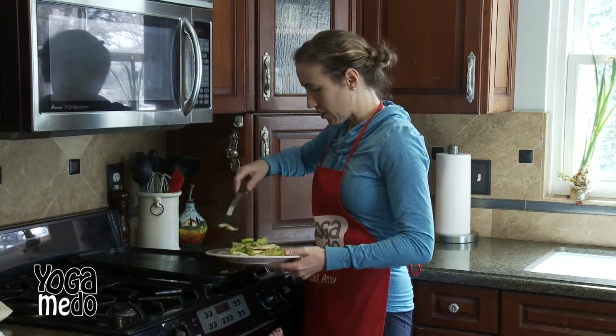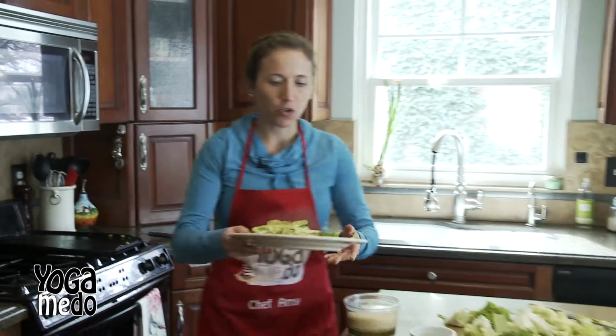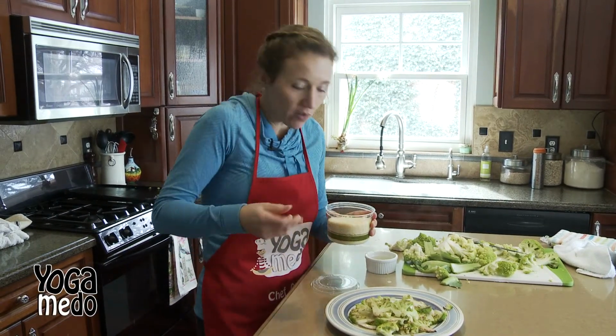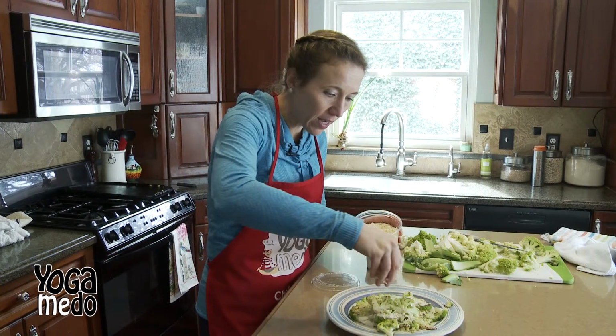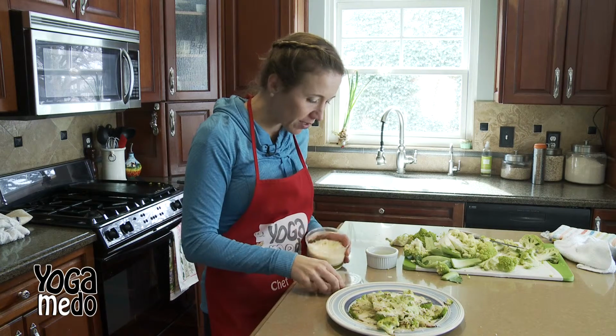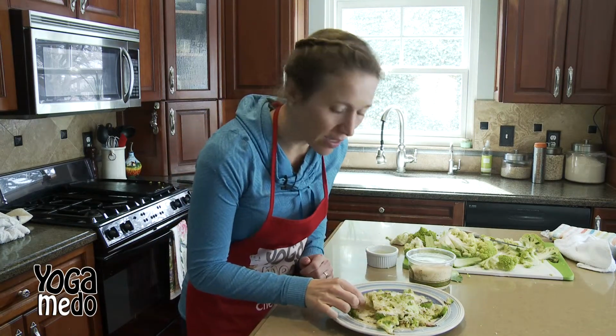I'll show you what this looks like. Oh, it smells so good. Okay, here's your little plate. Now, you can easily serve this at dinner or whip this up, have a couple friends over at night, or even after school sometime. Let that cheese sit for just a minute. It'll melt right on top. I'm not very patient, so I'm gonna eat it.